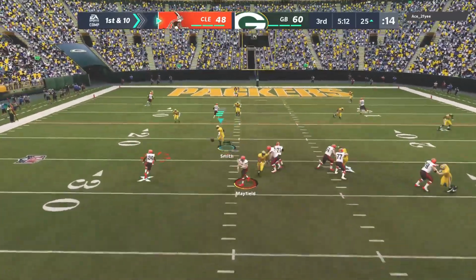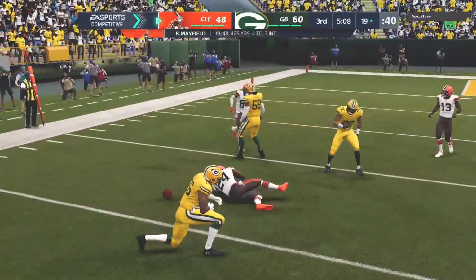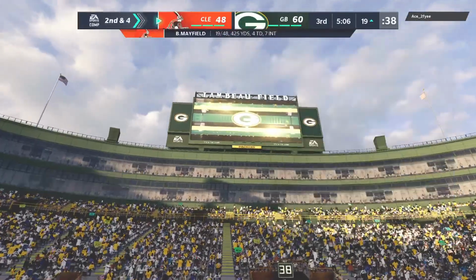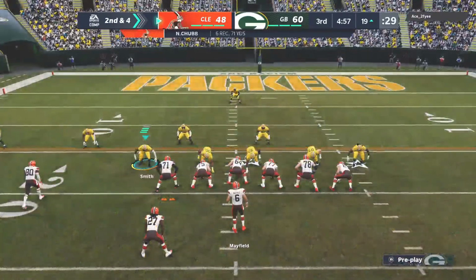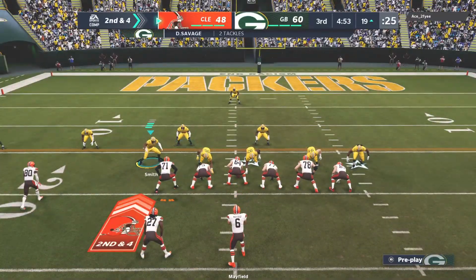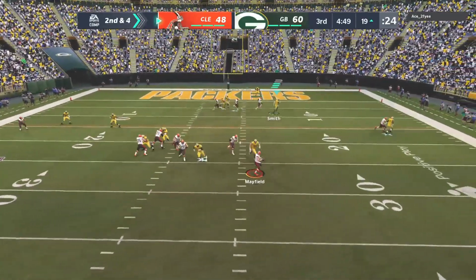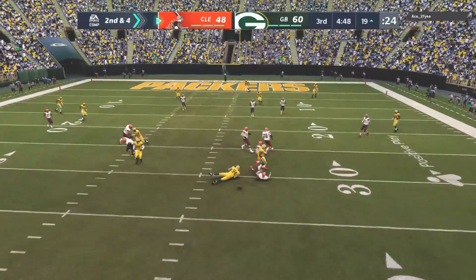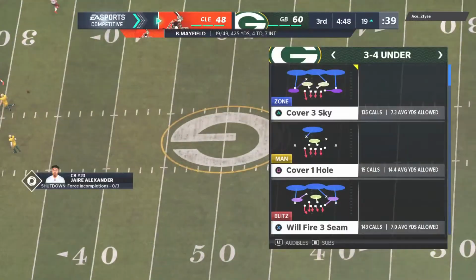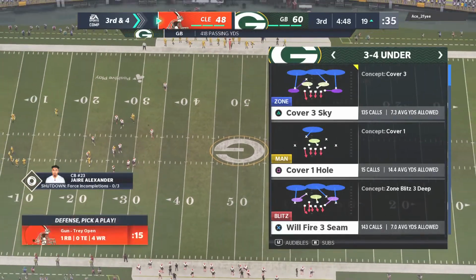Now Mayfield, that's out to Chubb, complete. It'll be a gain of 6, and it'll make it second down. Just about every quarterback is trained to really look downfield first before you come back and make a nice, safe throw. And in this case, that's exactly what he did. Found his running back, let him create some space, and it turned out to be a nice play for the offense. And that one goes incomplete. He's maybe lucky it wasn't a fumble as he got hit as he threw it.